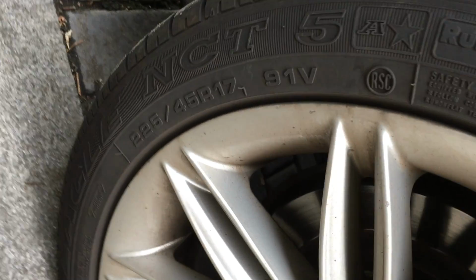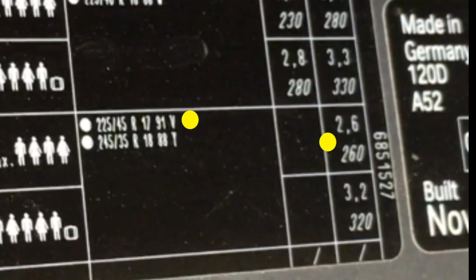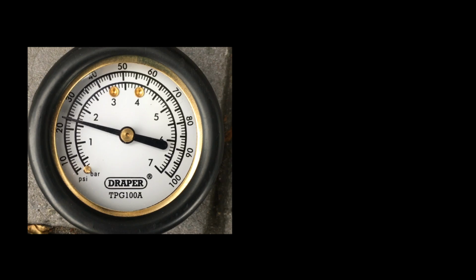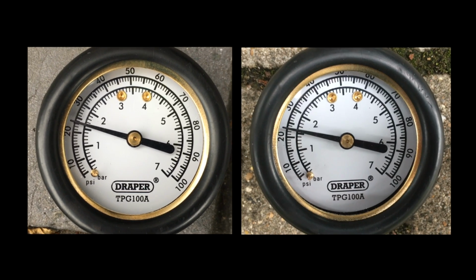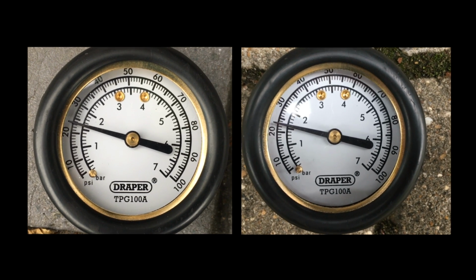Onto the rears, 225 45 R17. The pressure should be 2.6 bar. On checking, we get 1.6 and 1.6 again. So underinflated as well, but at least consistently underinflated.